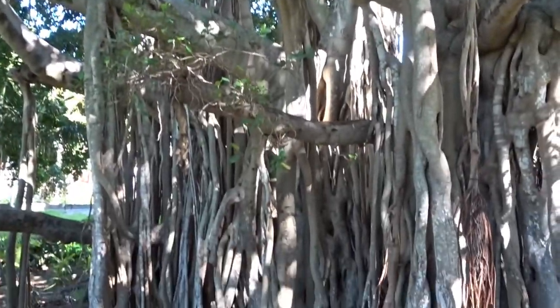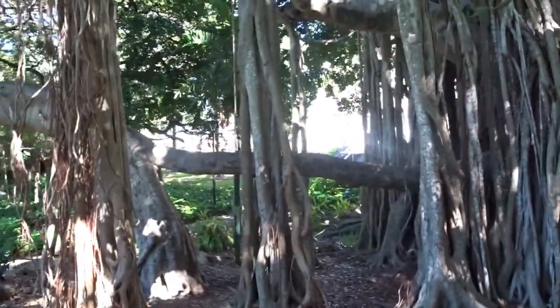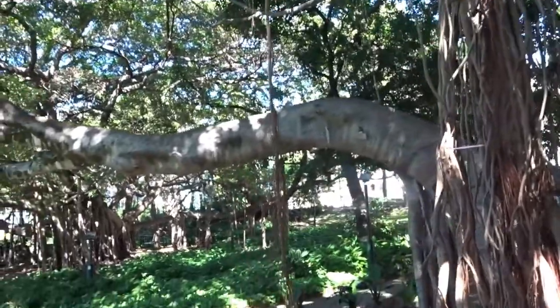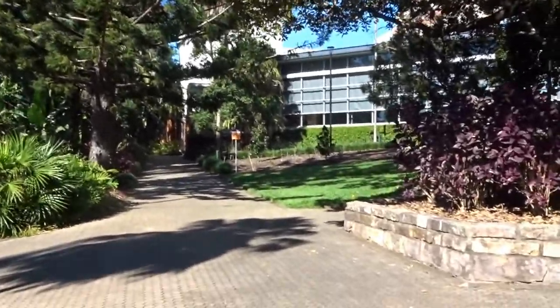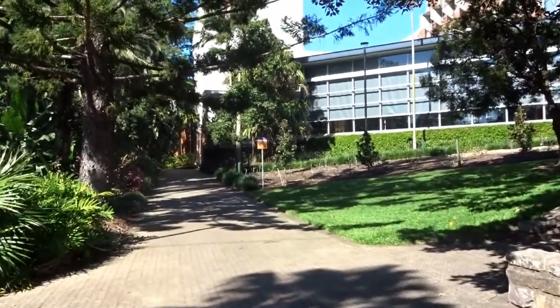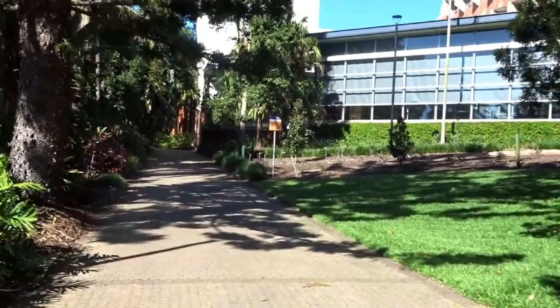Now as a kid I remember coming here and climbing through all these trees, having fun, you know, all the kind of things that kids love to do, playing in the trees. So as we walk up this way, this will take us on to the Riverside concert area, and I'll show you that and tell you a few stories about the Riverside concert area.